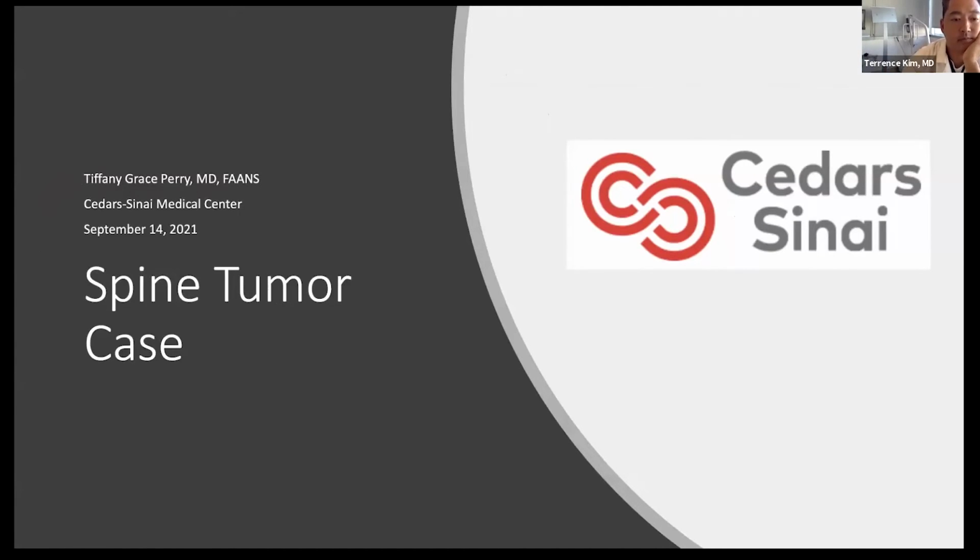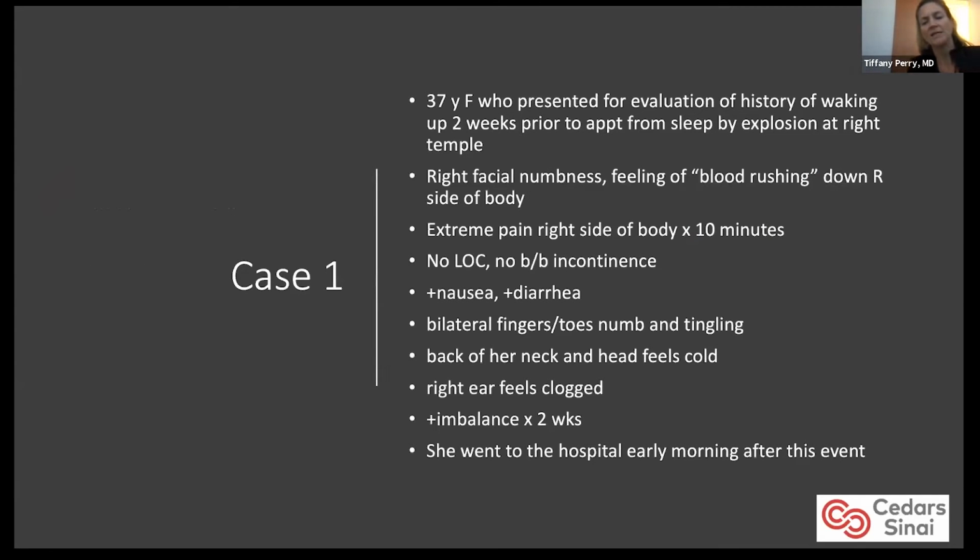Yes. Okay, great, perfect. So Dr. Anand asked me to just give a talk on spine tumor. So I'm going to go through this case, which was a tough case technically, diagnostically pre-op as well as intra-op. So this is a 37-year-old gal who presented to me.